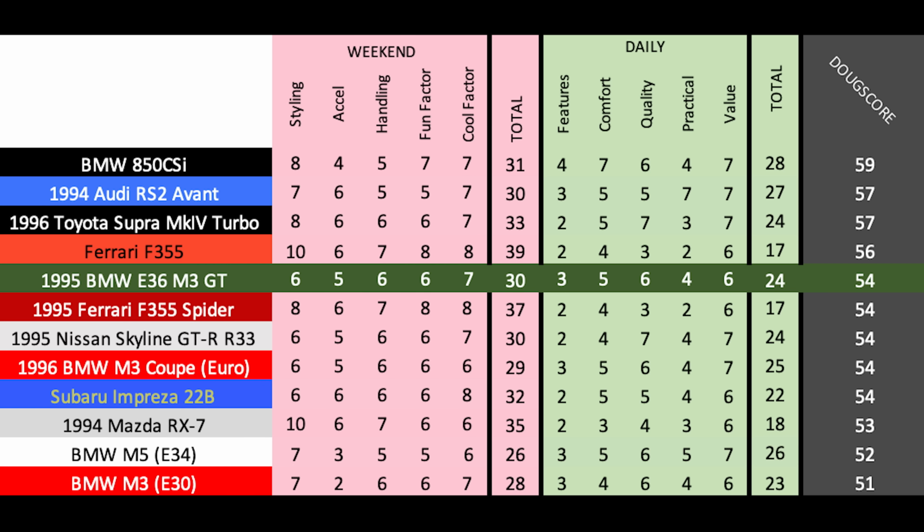And the DougScore is here, 54 out of 100, which puts the E36 M3 GT here against some close rivals. It ties the Euro E36 M3 I reviewed a couple of years ago, and both cars really are impressive given their age. Fast, fun, and surprisingly sharp, even after some decades have gone by. The M3 GT is cooler, but very subtle. But both cars would be a thrill to drive hard on some back roads or to a BMW meet.